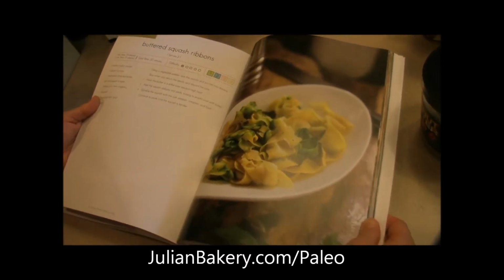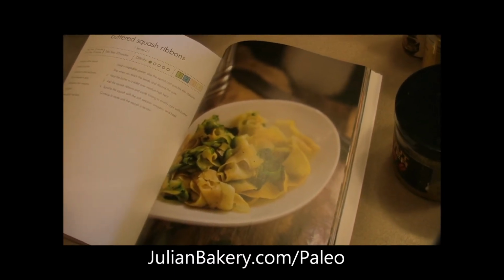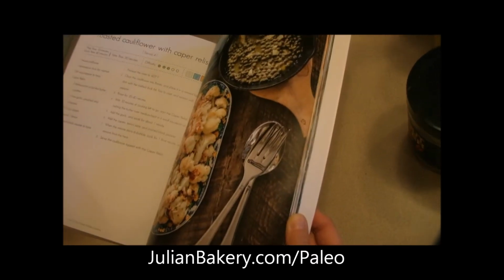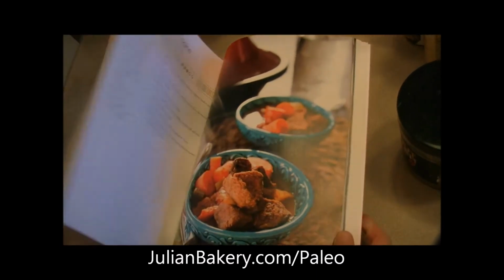Like that looks awesome. Buttered squash ribbons. See, that's one of our gadgets we're looking to get, and a nice mandoline so we can make some of these other awesome recipes. Cabbage with onions and apples. So you'll be sure to see some of this down the road as always.